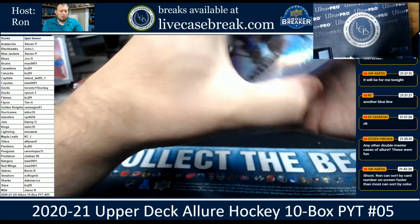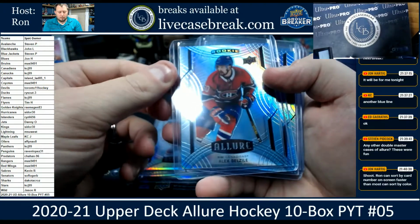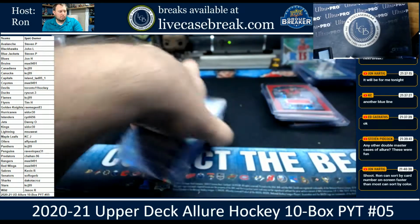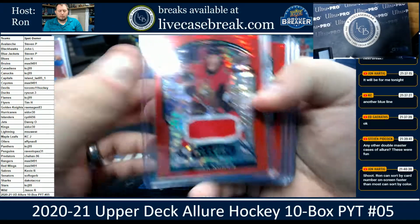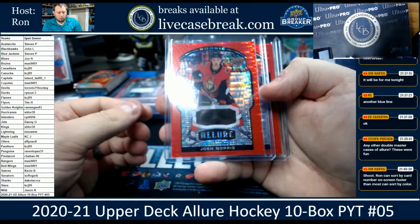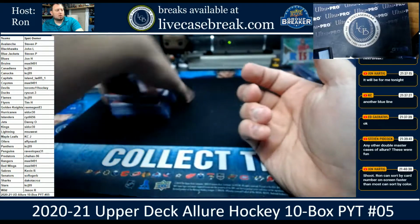All right. Our double rainbows. Byram for the Avs. Bowers for the Avs. Belzile for the Canadiens. Angela for the Penguins, Bowden for the Blackhawks, Khorishev for the Maple Leafs, and Robertson for the Maple Leafs. Our relics, Norris for the Senators, Bowers for the Avs, Stone for the Golden Knights, Suter for the Wild, Norris for the Senators, and Bowden for the Blackhawks.